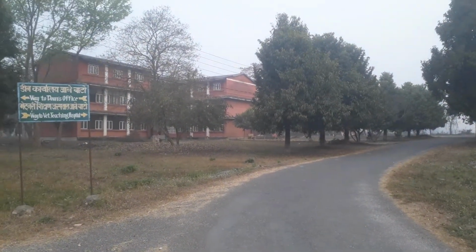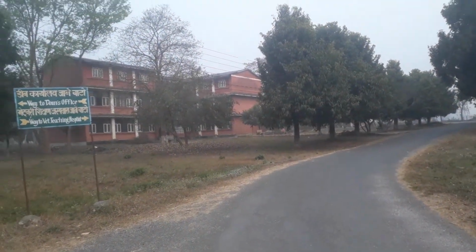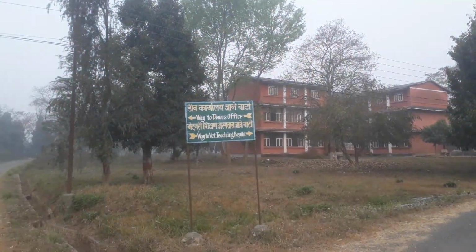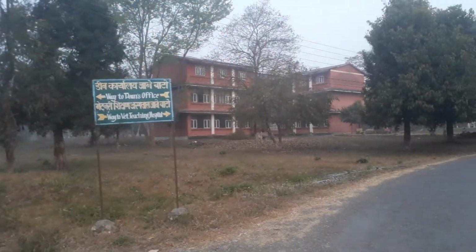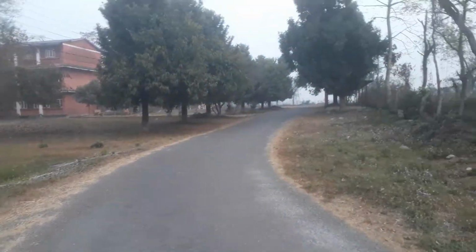Okay, now I'll take you for a walk around. So this is the old classroom, it is still functional. Earlier there were only two floors, but now there are three floors. So here you can see, way to dean office, way to veterinary teaching hospital. This road as well as this road, they all lead to the same point.